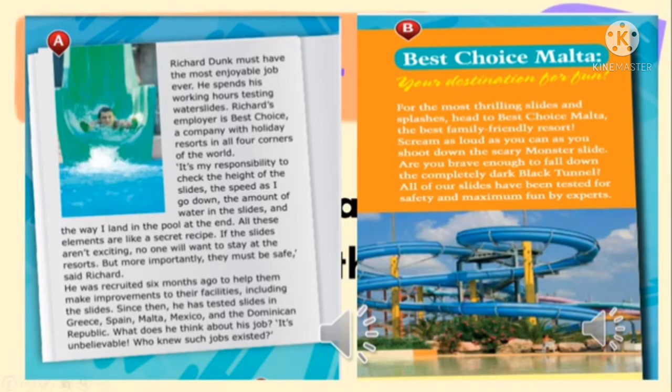1 week Malta, flights included. Adults, £549. Children 2 to 12 years, £280. For more information, check out our website, www.bestchoiceholidays.com.uk.